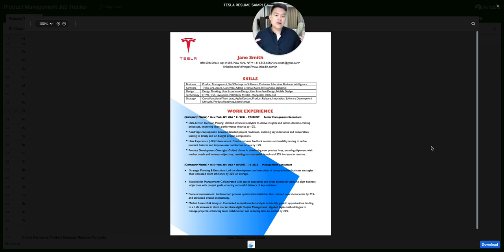Everybody that I've ever coached in the job hunting world for tech, the first offer was okay. The second offer gets better. The third offer gets way better. The fourth, fifth offer gets really good. You want to know why? Confidence. Confidence equals big offers. You want big offers, get multiple offers. You have multiple offers, you get better, you make more money.